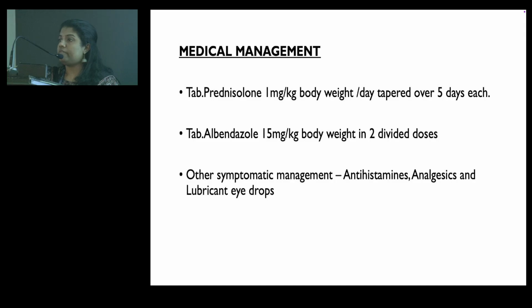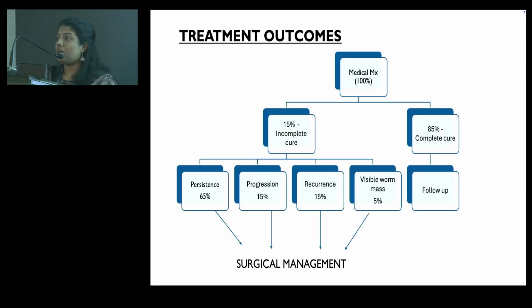All patients were initially given medical management: tablet prednisolone 1 milligram per kilogram body weight per day, tapered over 5 days, and tablet albendazole 15 milligram per kilogram body weight in 2 divided doses, along with other symptomatic management. Regarding treatment outcome, of these patients initially given medical management, 85% had a complete cure and we had sequential follow-up. The other 15% had an incomplete cure, either due to persistence, progression, recurrence, or presence of a visible worm mass, for whom surgical management was indicated.